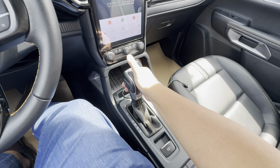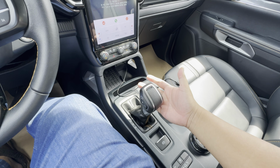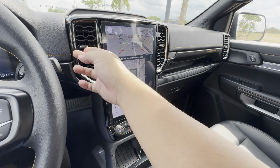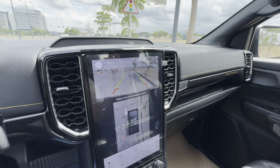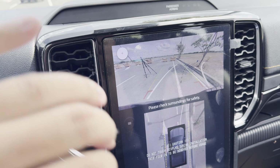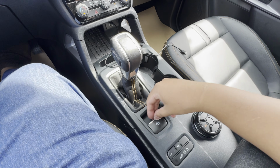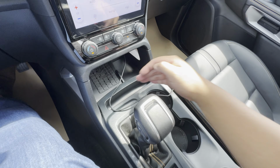Now in here, you have your 10-speed automatic transmission with your manual shiftability. And once you put the gear in reverse, you have your rear backup camera with your bird's eye view right over here, which is very nice. And the guidance lines right here on the backup camera also adjust to the steering angle, as you can see. Very nice. You have electronic parking brake, cup holders, a slot right here probably for your phone.